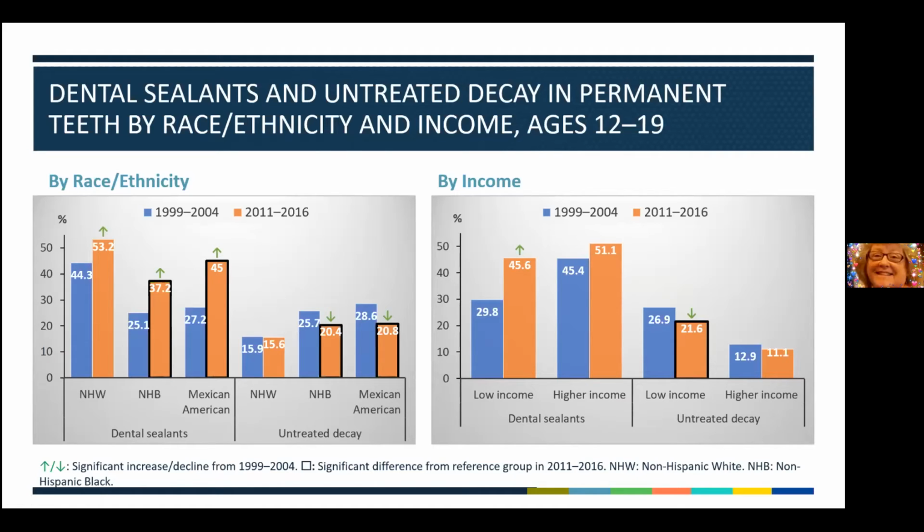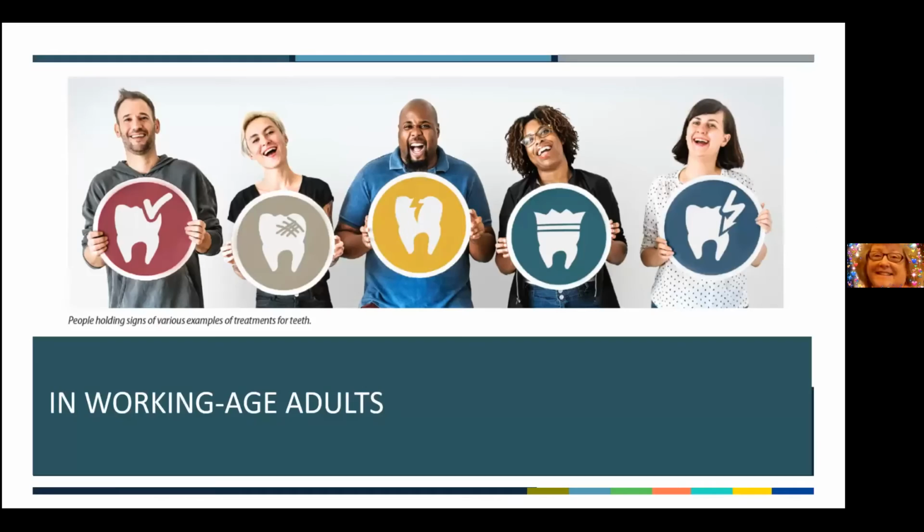And this slide just shows the prevalence of dental sealants and untreated decay by race, ethnicity, and by family income for older children 12 to 19. As you can see, the patterns are generally similar to what we just saw in the previous slide for young children. And next, we'll move to working age adults.